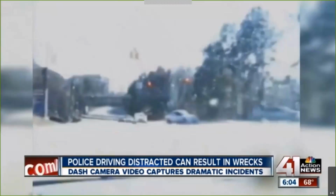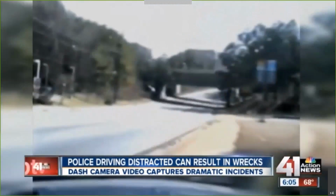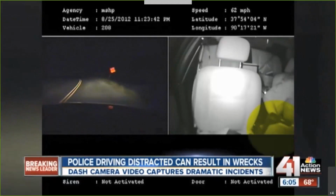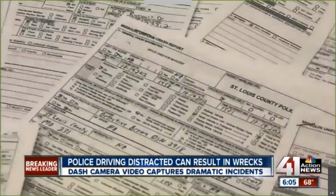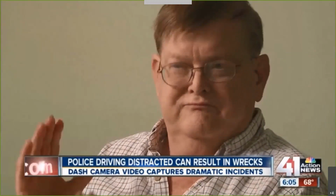We found video of other crashes that never made headlines. Watch as this Missouri state trooper driving 60 while looking at his computer drifts off the road and then loses control. 41 Action News investigators looked through 40 crash reports in Missouri, all with a common cause: distracted driving by law enforcement. I said, watch out. And that's when he hit.